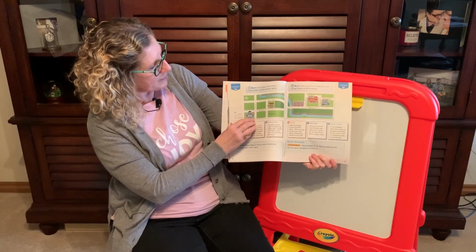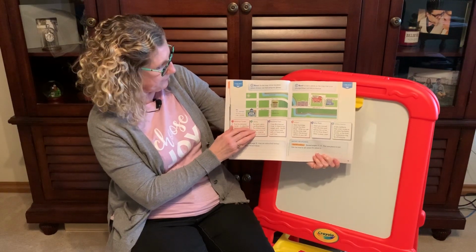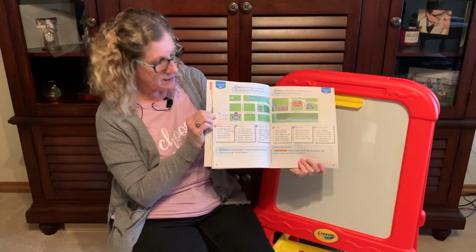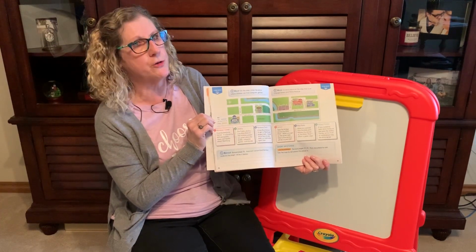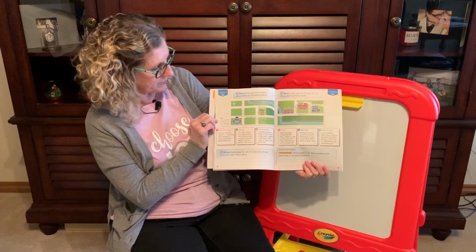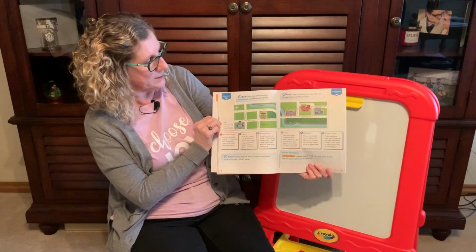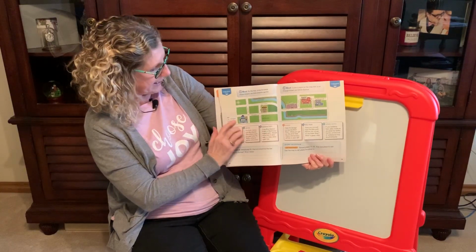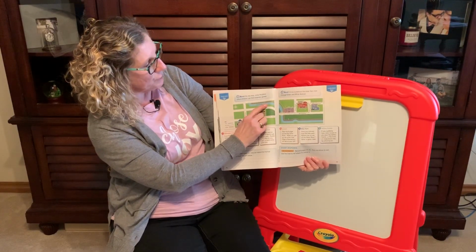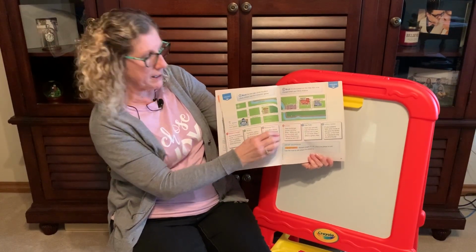We have some streets, we have some avenues, we have some places to visit. And one important thing over here is the key. The key will show you pictures that will be on the map to represent some of the places or the streets or a bridge. The first one is a river, and it has blue, and if you look at the map, here's the Silver River, and it continues on over to the second page.